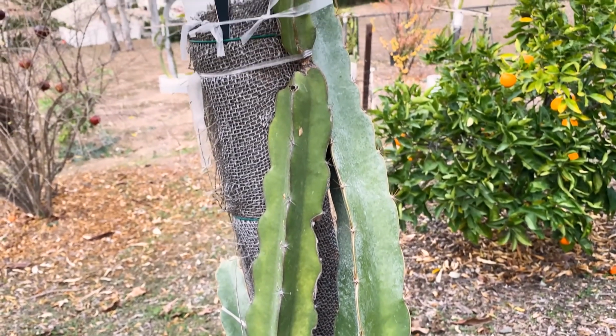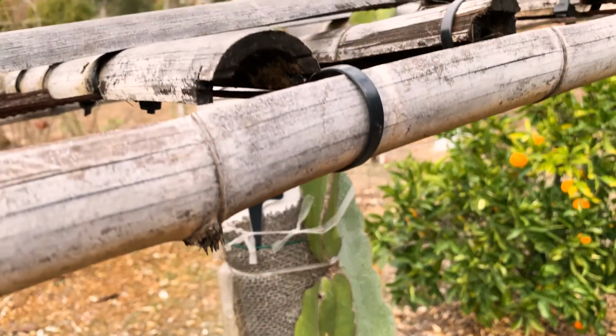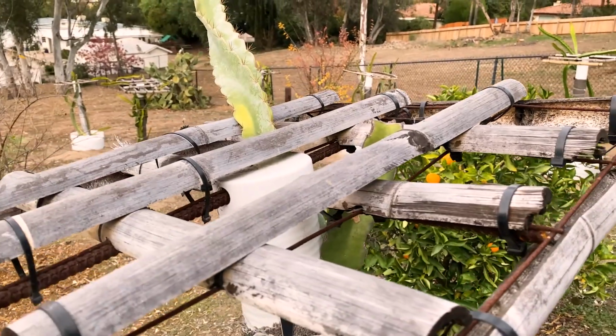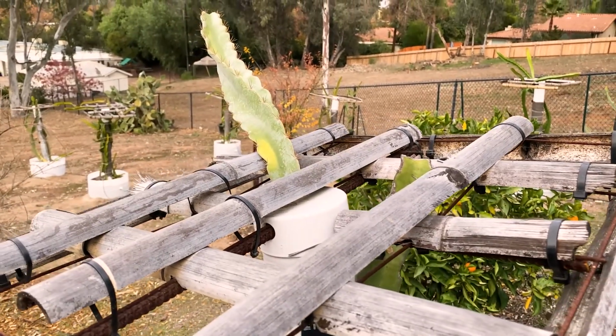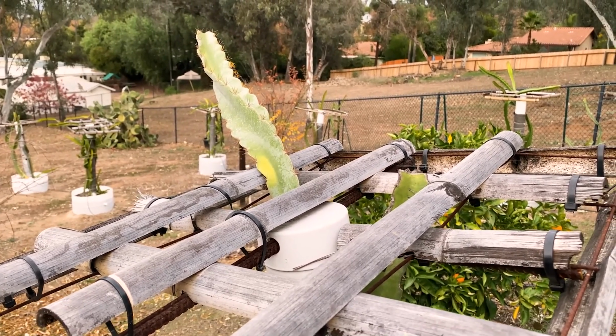Now, with that said, you've seen I've gotten lucky with some mature cuttings that produce fruit, but I don't think those are the best examples of the variety. So I think the brix and the taste and flavor will improve as the plant matures. So let's go talk about Hylocereus polyrhizus.